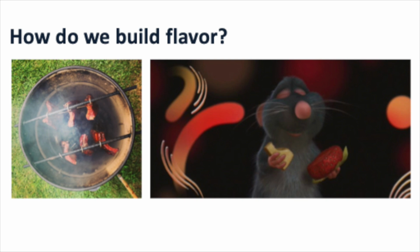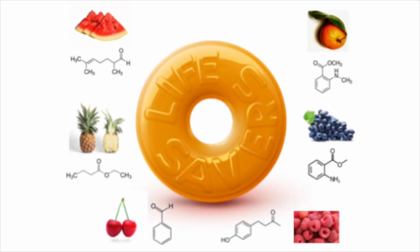and of Remy the rat from Ratatouille on the right-hand side, right? And both of these get at how we think about generating flavor, the different techniques we use to generate flavor, and how we pair different ingredients to make new flavor experiences. All right, so as in every time we go into one of these, we want to talk about the chemical underpinnings of how we experience flavor.